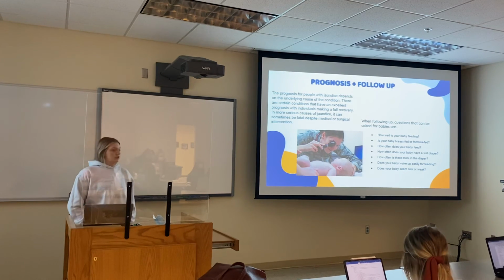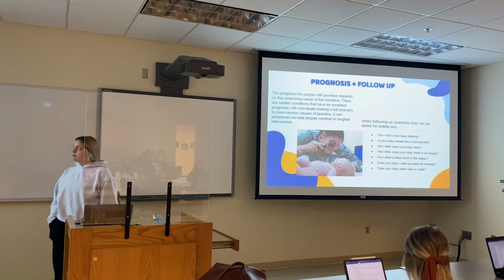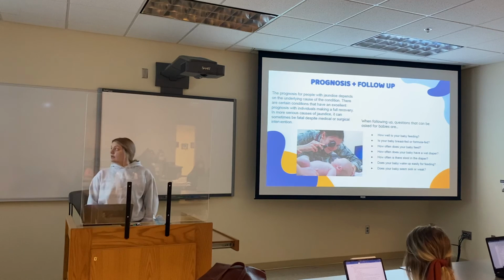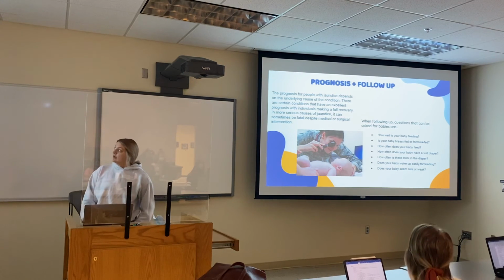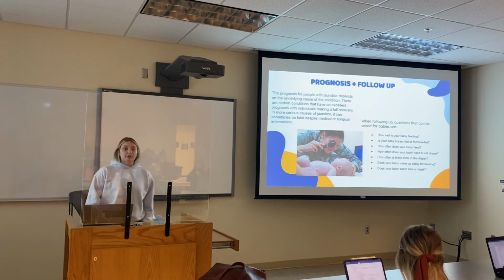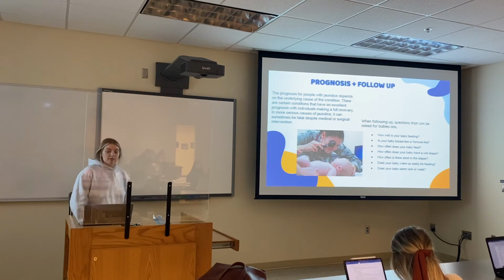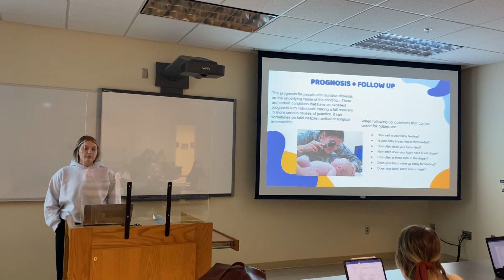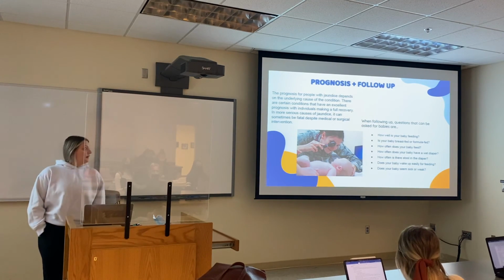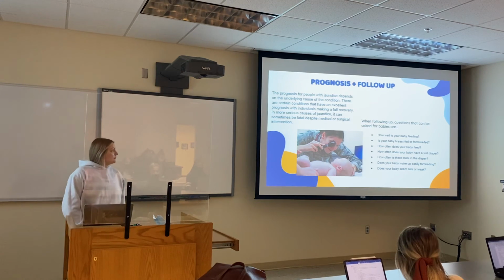And just some follow-up questions to make sure that this jaundice doesn't reoccur or that it doesn't affect the baby's health in the future. Just making sure that the baby's well breastfed, and just checking in on their diapers if they are using the bathroom a lot, because again, like I said before, a lot of times they're dehydrated, so getting that hydration, there will be more diapers going along with that.